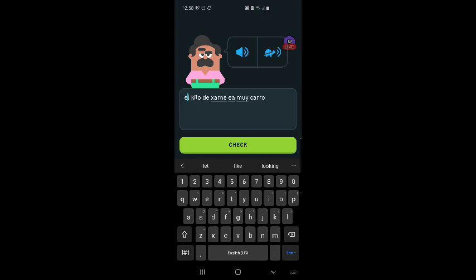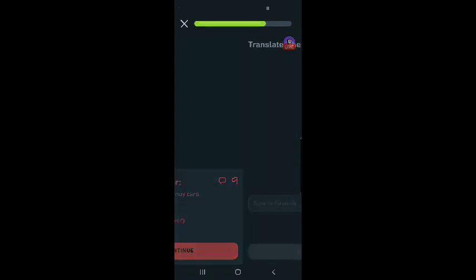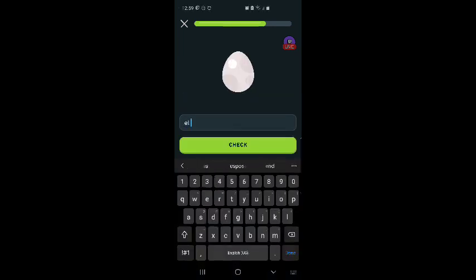God, I'm not very good at typing with my left finger. El kilo de carne, not zarne. El kilo de carne es muy caro. Oh, it was a typo. El huevo.